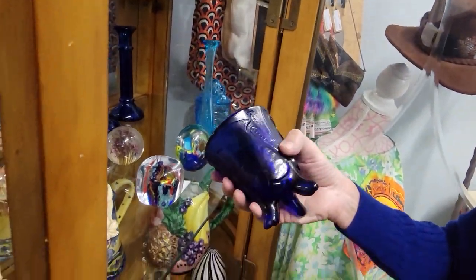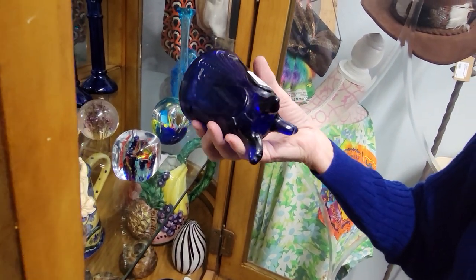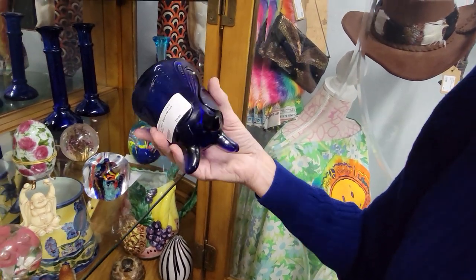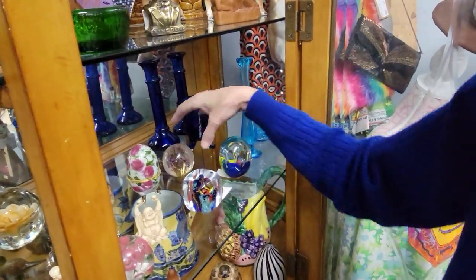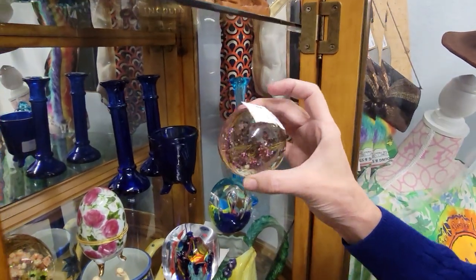What do we got here? Cobalt blue with this kind of a fan pattern. Interesting. It's very Art Deco. Yeah, I feel like there's some things in here some of my live sale buyers would really love for me to offer up. So I will get with the boys and see if we can make that happen.